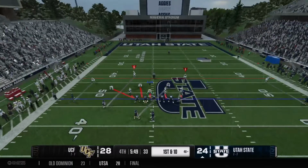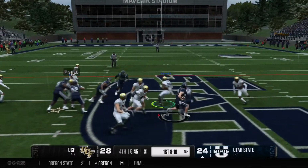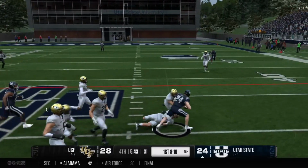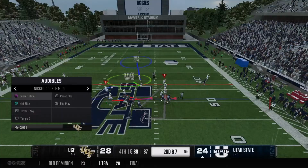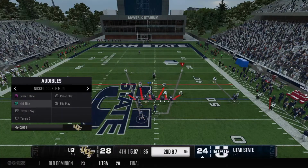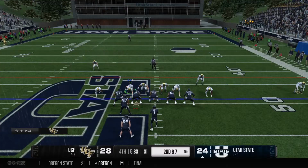Utah State up-tempo. When you run those curl routes just like that, those DBs are going to break when you go to throw the football. So you better put that thing on a line. And the QB did there. Put it on a line. Great job. Great catch. First down. DBs right up on the receivers.